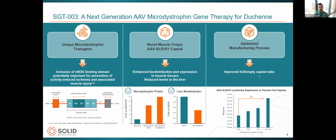And then coming together, how do we really make this as a therapy so that we can get to patients, be able to make enough of it to have these high systemic doses, and also make sure that we're maintaining purity. One of the things that we really focused on from a company perspective was making sure that our manufacturing was going to be as optimized as possible.